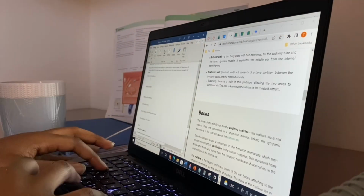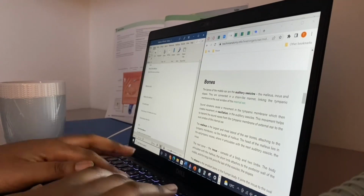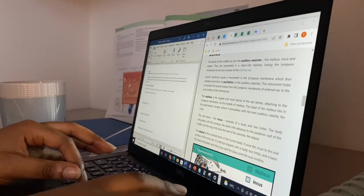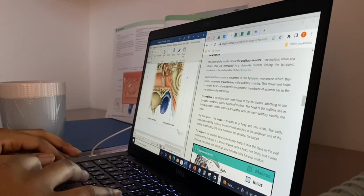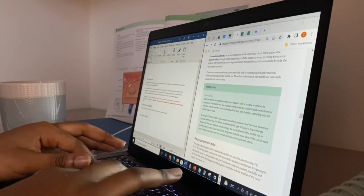So this evening I started off with some anatomy work, focusing on the ear. I had already done the outer ear the previous day, so I just had the middle ear and the inner ear to do. So when I do my anatomy notes, I like to get up the relevant Teach Me Anatomy page, as well as the Grey's Anatomy online version, and that's just because if there's any large amounts of text that I need to copy and paste over, it's just so much easier.